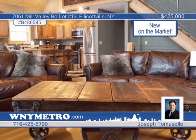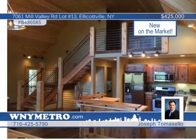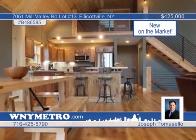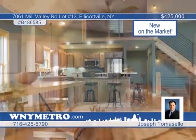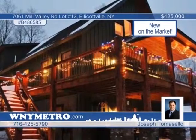Experience the most beautiful views in the southern tier from your newly built chalet, finished with timber accents, wide plank floors, and reclaimed wood cabinetry. Truly a lifestyle legacy purchase. Learn more about the possibilities when you call Joseph Tomasello today.